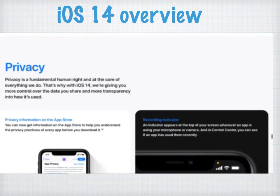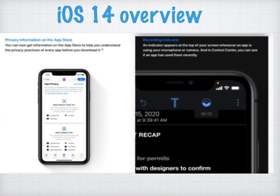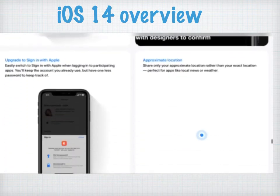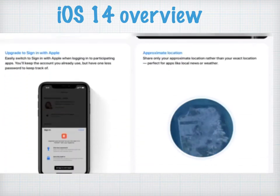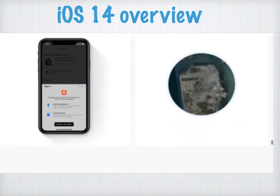Privacy is one of the big things that they're working on this time. You're going to notice at the top of your phone, you're going to see a little light right here. You're going to see an orange or green light if an app wants to use your microphone, for instance, your phone app, or green for your camera, and you can find out which apps are using them and whether you gave permission for them to use them. It also shares your approximate location with certain apps rather than a specific location for you. And of course, sign in with Apple.